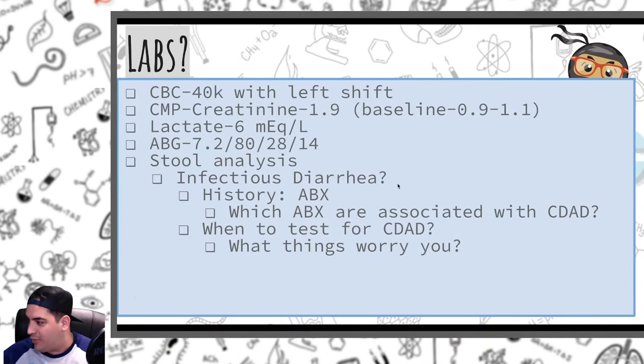And then someone hit another one, meropenem. Any kind of carbapenem also has a high odds ratio of causing C. diff-associated diarrhea. So you got fluoroquinolones, you guys hit that. Clindamycin, you guys hit that. Third-generation cephalosporins, you got that one. Carbapenems. There's one more.